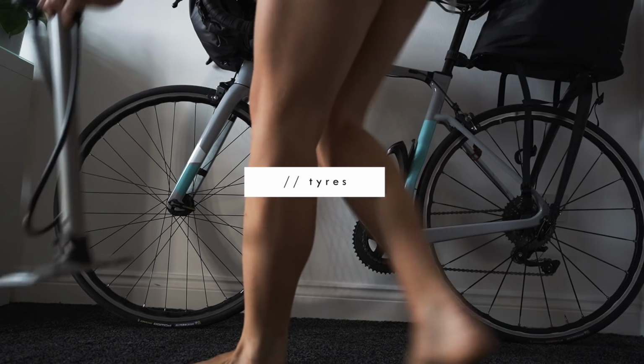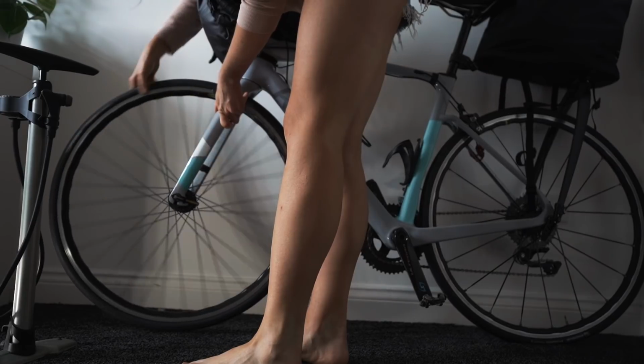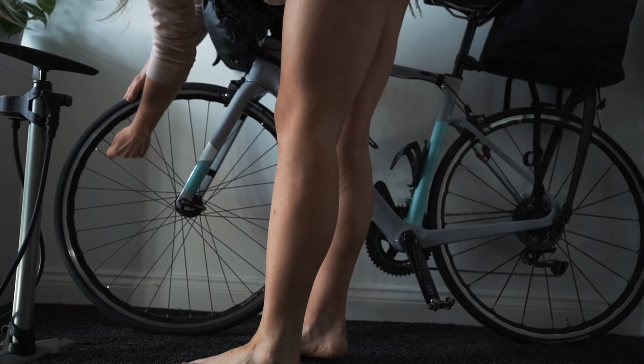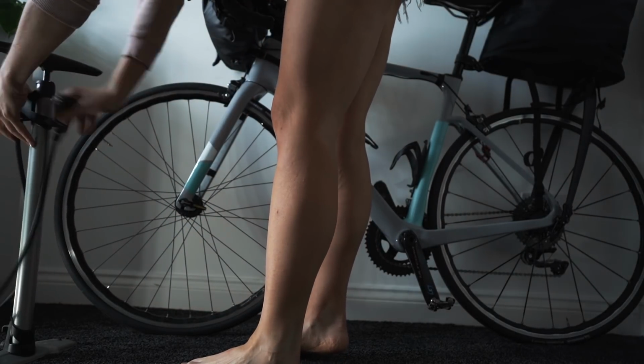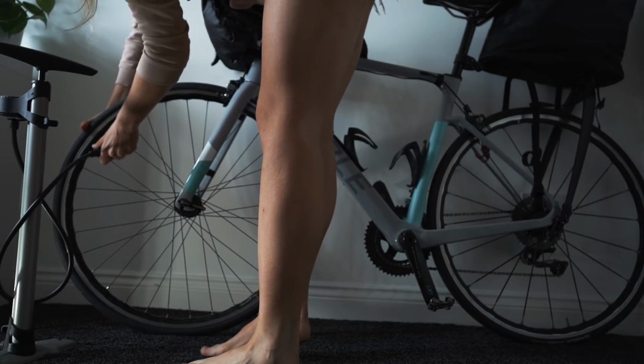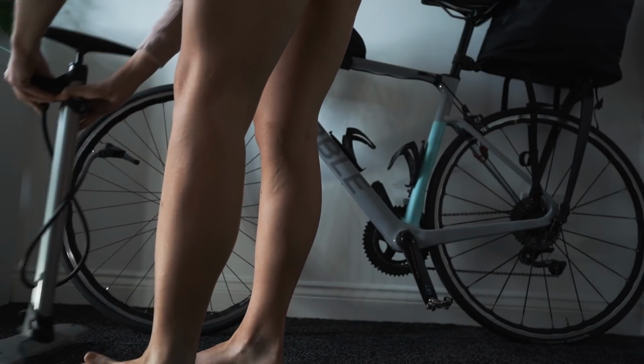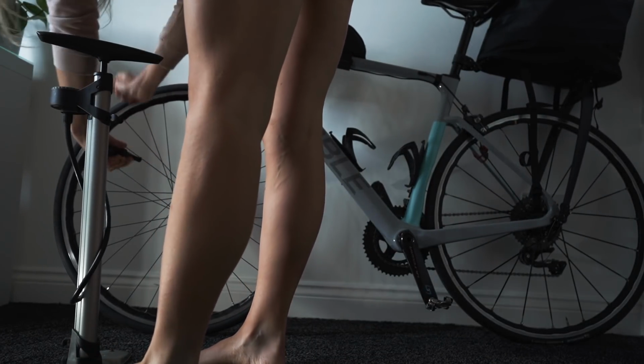And then I always check over my tyres just to make sure that there's nothing on them, like any kind of glass or anything, and then just poke them out if there's anything there that might cause a puncture. And then all you want to do is just pump your tyres up, and that's going to depend what kind of ride you're doing. I probably pump mine up to around 90. It's going to be a road ride.